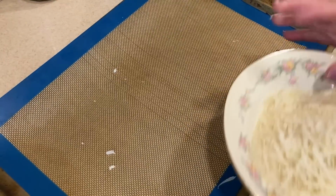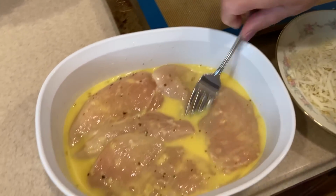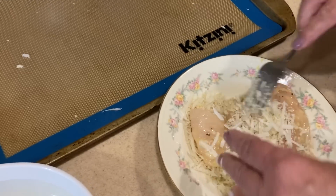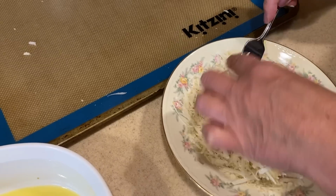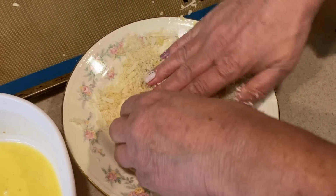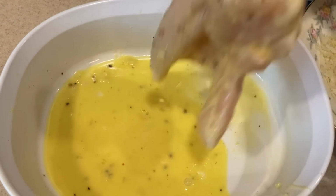Now I'm using a silicone mat. The chicken's been marinating. So I'm just going to take this now and I'm going to put it in with the breadcrumbs and the Parmesan. And we are just going to take it and we're going to press it in, push it down on it. So all that flavor, you can definitely smell that garlic and the lemon.